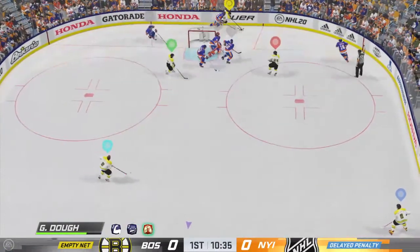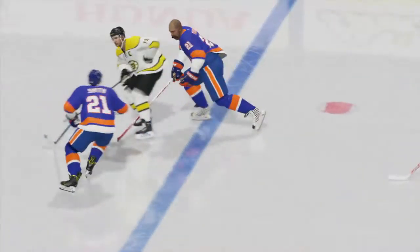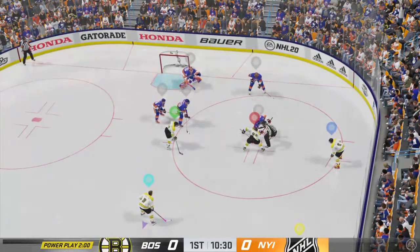Stopped by the goaltender. Yeah, he gets out on top of the shooter. There's really nowhere for that puck to go. We got a penalty coming up here as the officials blow the play dead. He's getting called for interference here.